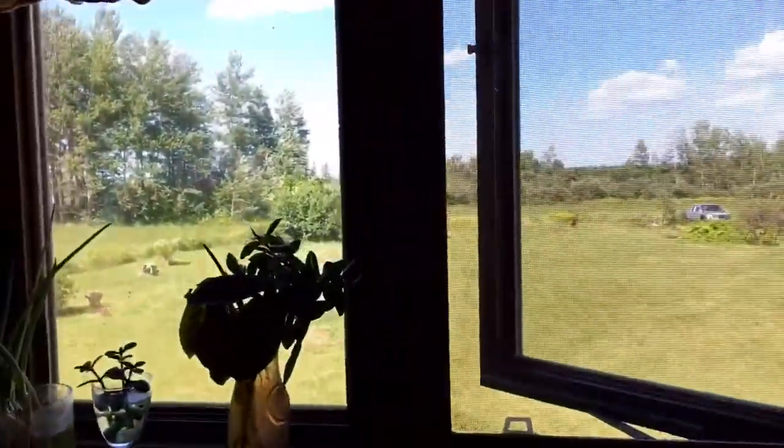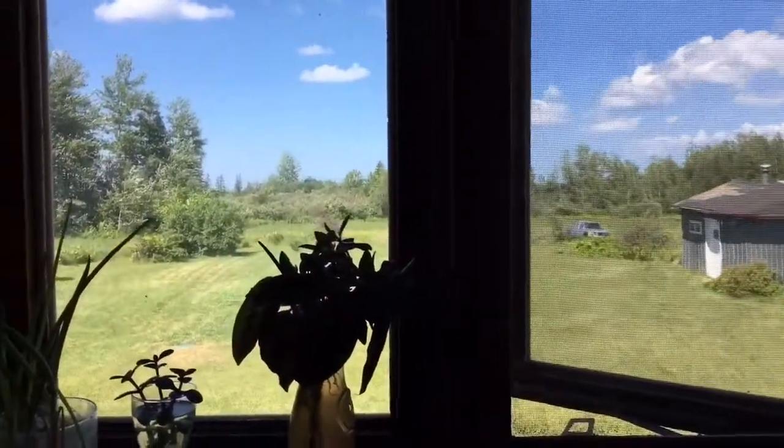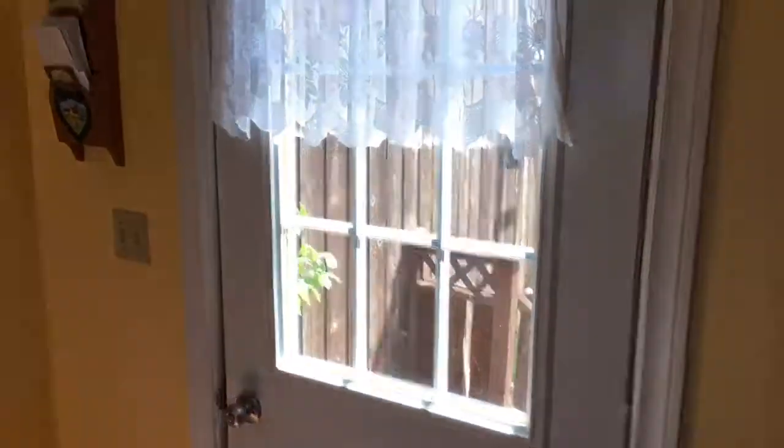This looks like real tiling. That is real concrete or ceramic tile. That's nice for when you come in for all your coats here, and a little mudroom. And storage. Nice to have all this storage. You definitely can.